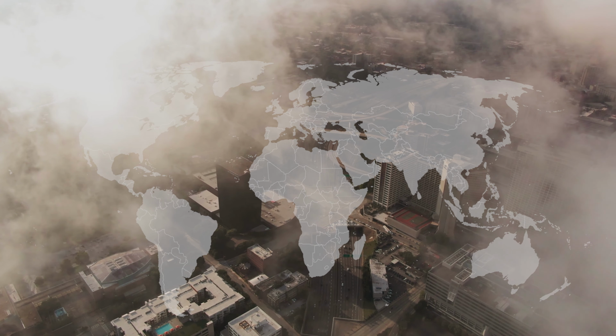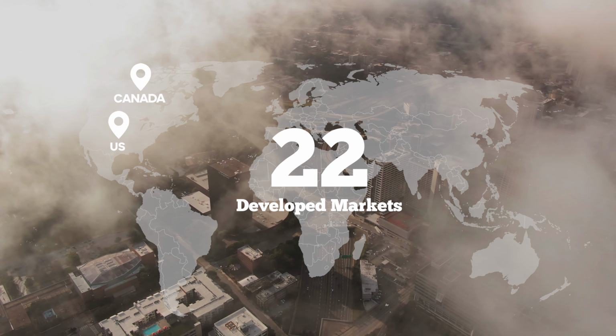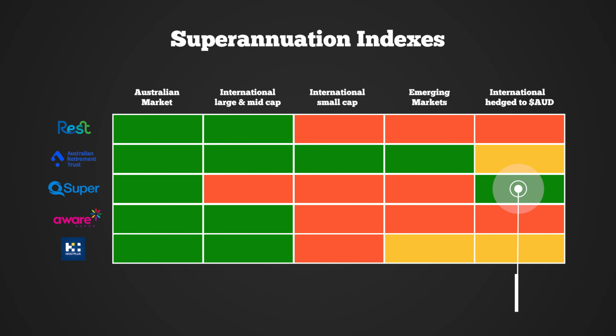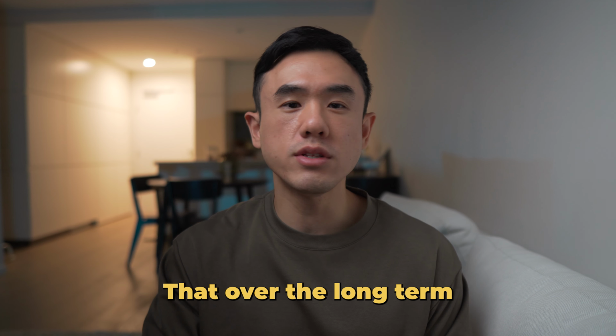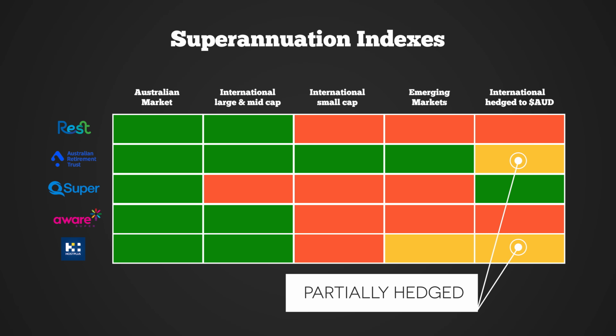For the international shares option, you'll get exposure to large and mid-cap companies across 22 developed markets, including the US, UK, and Japan. For Q Super, their international shares option is actually 100% hedged against the Australian dollar to reduce the risk of currency fluctuations. However, this might not be desirable because it's been found that over the long term, currency fluctuations usually even out over time. And because you're hedging, it does come with extra costs. A good middle ground is to be partially hedged, which Art and Hostplus both offer.